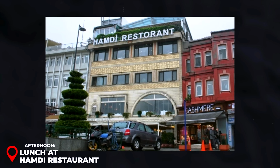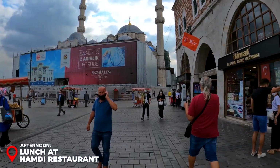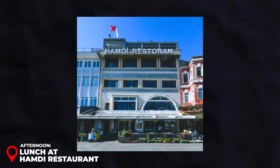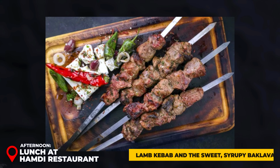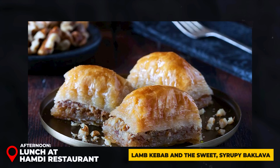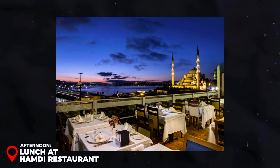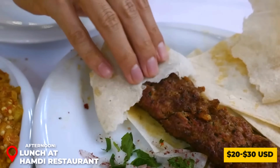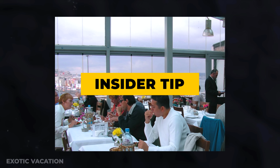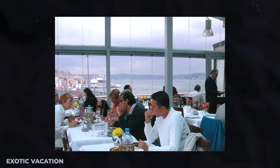Lunch at Hamdi Restaurant. Perched near the Spice Bazaar, Hamdi Restaurant is an adventure for your taste buds. Savor dishes like the tender lamb kebab and the sweet syrupy baklava. The view of the Golden Horn from your table adds a picturesque backdrop to your meal. The average cost of a meal is around $20 to $30. Insider tip. Ask for a table by the window for an enchanting view of the bustling waterway.